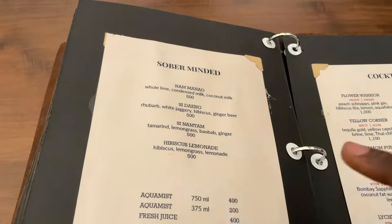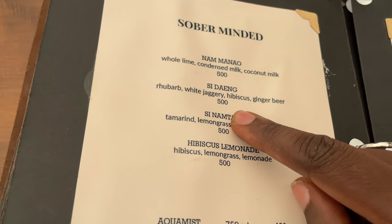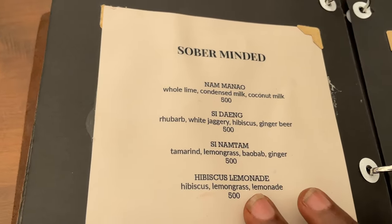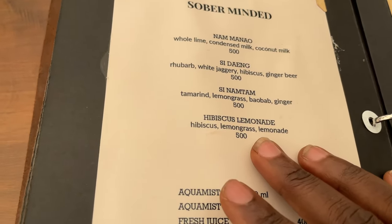I'll take this one. This is what I'm taking. I think Nana is taking this one for drinks. I don't want to take cocktail because it's really early. So it's like a mocktail, but they're calling it sober-minded mocktails, with no name. And then the cocktail is like 800 or 900 shillings.